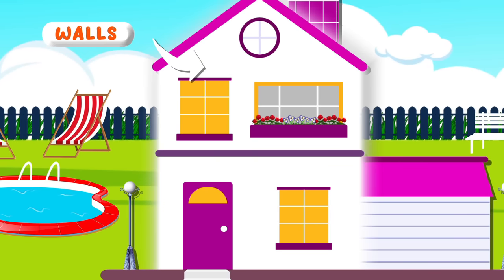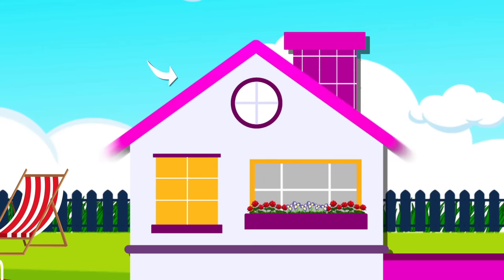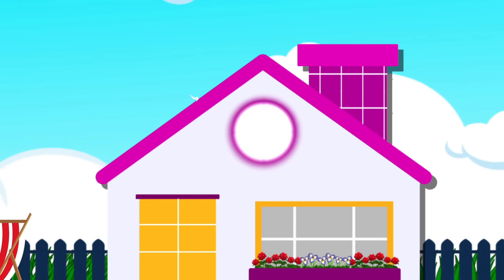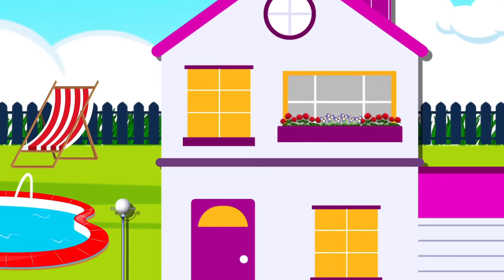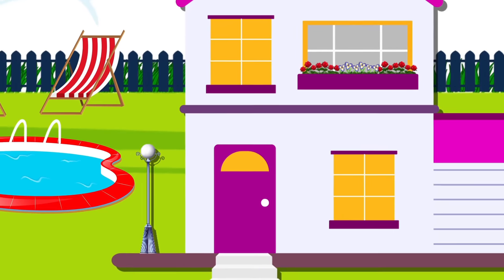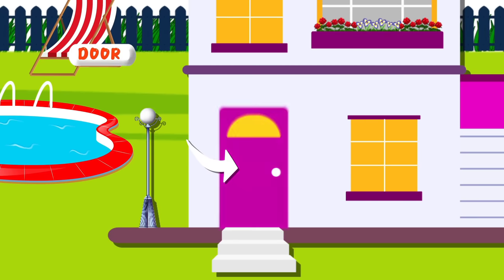Walls. Walls. Roof. Roof. Attic. Attic. Windows. Door. Door.